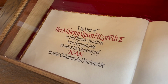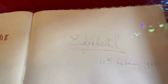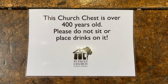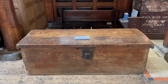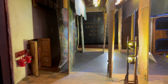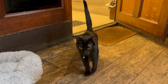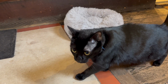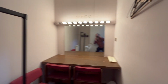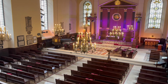The church has welcomed royalty in recent years. Look out for the signatures of the late Queen Elizabeth II and their Majesties King Charles III and Queen Camilla. Other things to keep an eye out for include this 400-year-old church chest, this exquisitely restored model theatre which dates back to 1928 and named after actor and parishioner Audrey Leyburn, and also one of the church cats. Say hello to Mrs. Higgins. Upstairs you'll find the mezzanine level, where there are a number of dressing rooms, as well as the marvellous church organ, and an impressive view of the space.